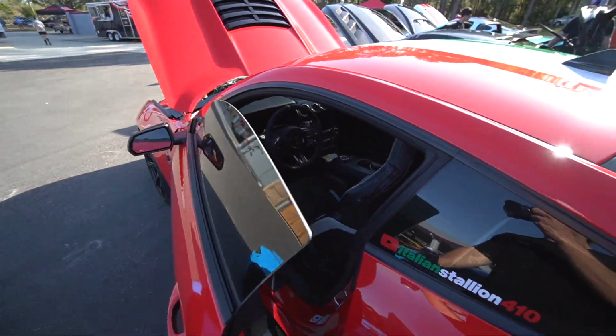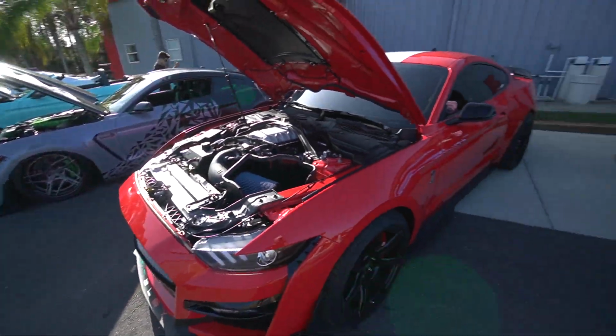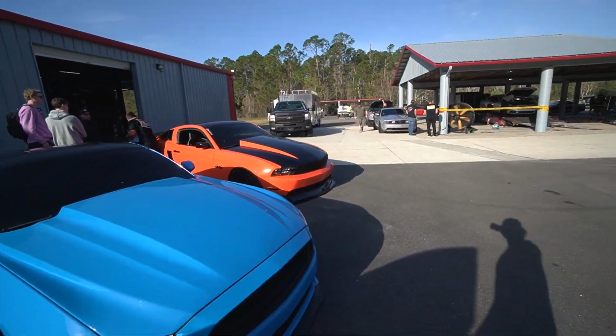So it is actually 1 year to the day. We were here with Apollo, and now we got Zeus here. We're up front with all the boys. This is a crazy lineup. I'm truly in love with Florida. The amount of Mustangs here is insane.